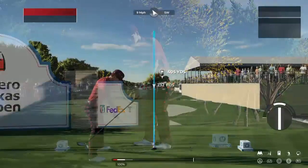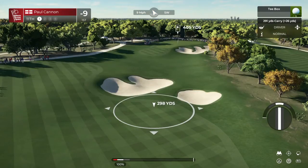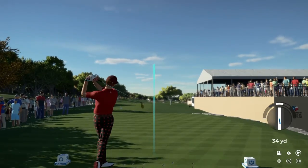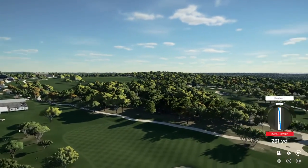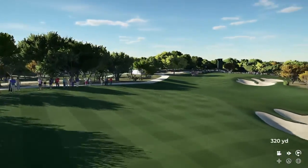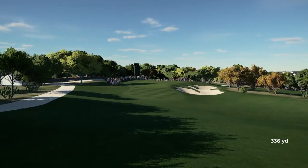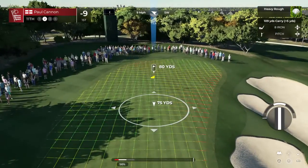It's time to begin this par 4 hole. Yeah, this is a quality-looking shot, this one. That should find the short stuff. Luke, that did not end up where you said it was going to. It's in the rough.